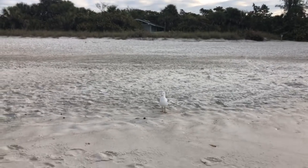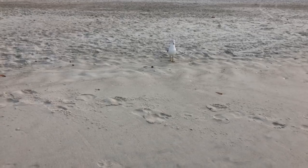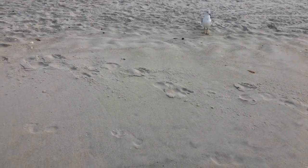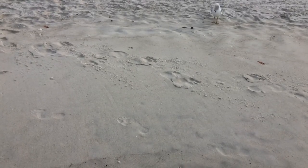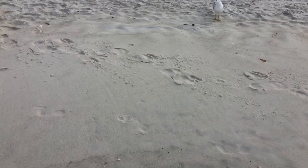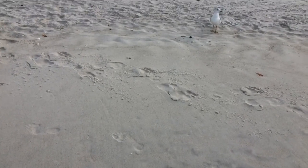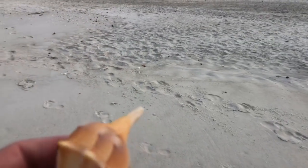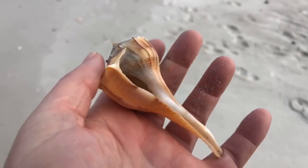So dark. Camera's having a hard time focusing in the dark. Thought I had a whelk in my pocket. Maybe I lost it already. Oh, thought I picked up a nice whelk this morning. There's that seagull. Nice little lightning whelk that I found this morning. Got some nice colors to it.